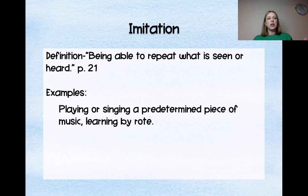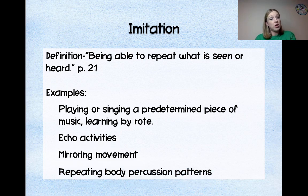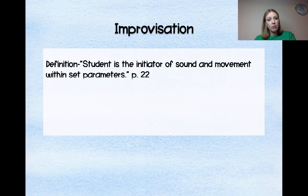And imitation is a really important part. Carl Orff really liked the idea of most of the music being learned by ear, and learning to develop that ear, but we also teach it sometimes through showing notes on the board as well. Echo activities, mirroring movement is imitation, and repeating body percussion patterns.